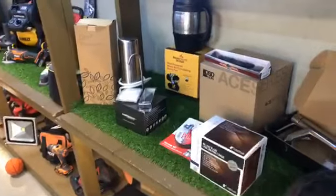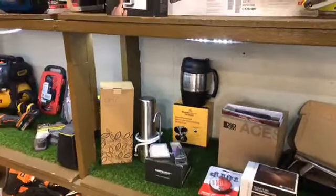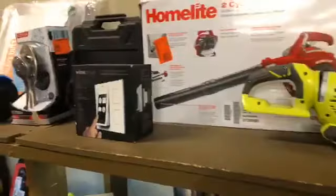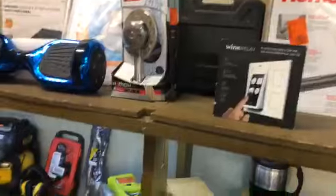198 Weakley Lane in Smyrna. All kinds of cool stuff. Auction starts at 5 p.m. If you've never been, come on out tomorrow night. Again, it's easy to register. We'll get you a number, get you a seat.